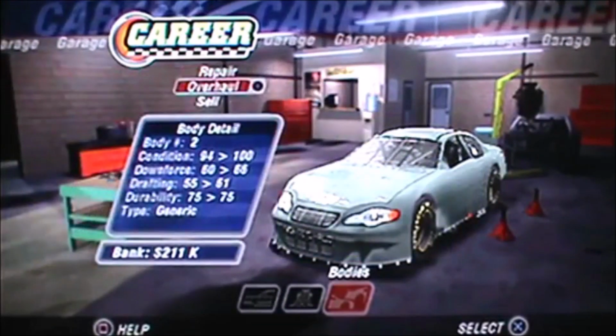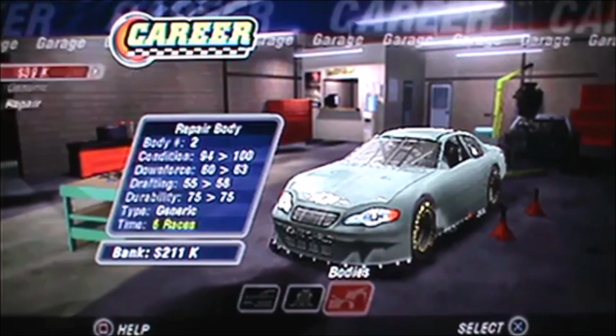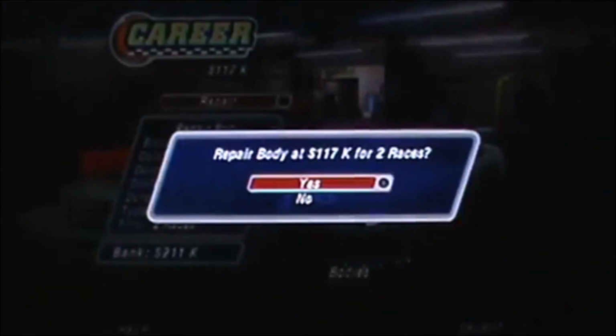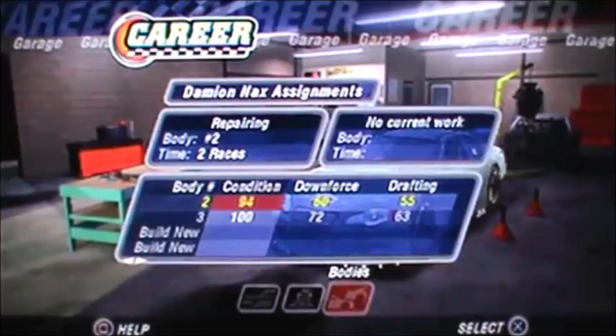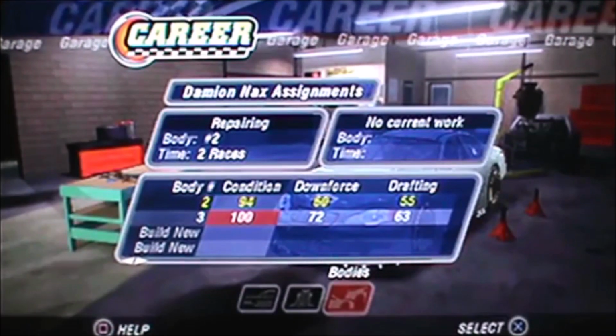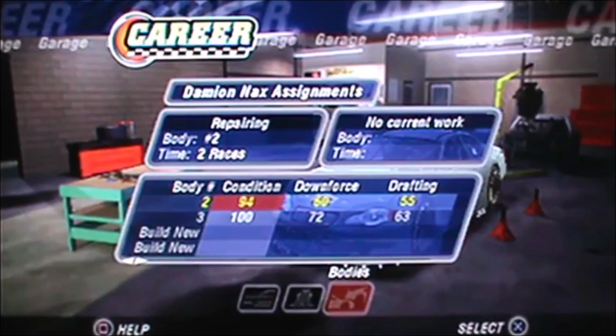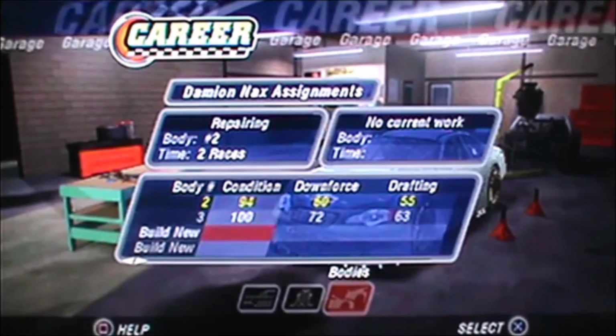So this body is looking good now. Can I overhaul this as well? No, we'll prepare for 2 races. Why not? I feel like, honestly, in retrospect, I probably should overhaul the body, but I don't think I'll need it. This body is going to be really good for us when we get to Michigan, and probably for a few more races. Actually, no, I should have waited to repair this one. Oh well, too late now.